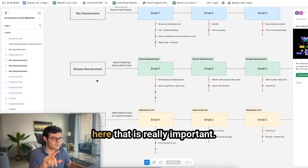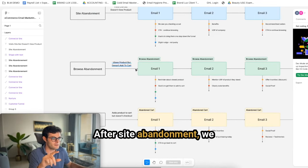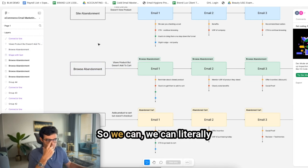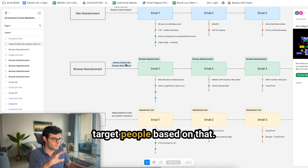Okay, and then the next thing here that is really important after site abandonment, we have browse abandonment. So they view a product but don't add to cart, right? So we can literally target people based on that.